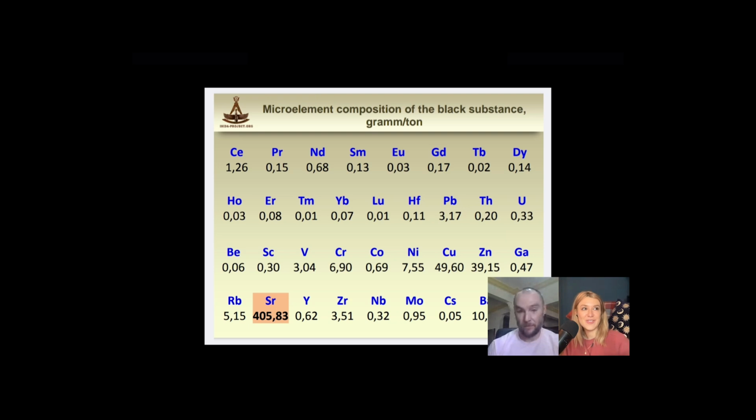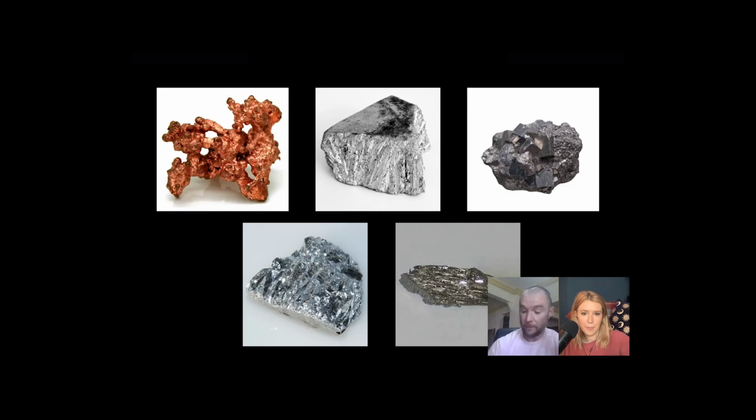And the idea that people are like, no, this is the tomb. I'm like, it ain't a tomb. It is a very old machine. Correct. And now we're getting to exactly what these machines were doing. These are the 5 metals. Wow. So it was copper, zinc, iron, antimony, and thorium.